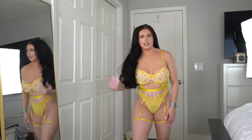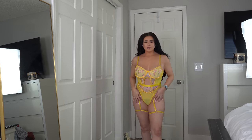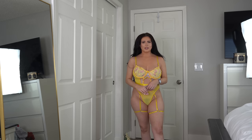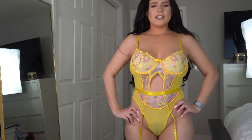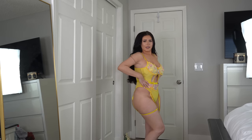It does have the garters, which is very nice. And yeah, so it is a three-piece set. The one before, I think it was like a five-piece set or something like that. Maybe a four. I don't know. But yes, loving it. It's very pretty. Not that comfortable, but it is really pretty.